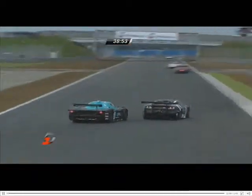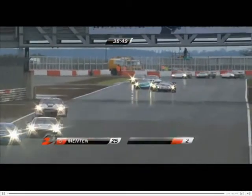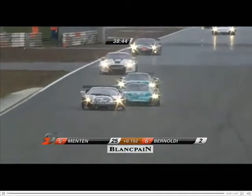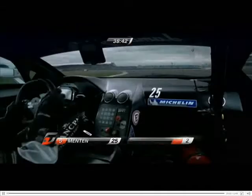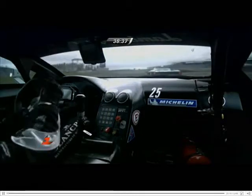As the Maserati tries to get up the inside of the Lamborghini, very close, he's still tucked up behind him. Enrique Benoldi has a good chance here if he's going to swing down the inside. I think he's through on this one, as long as he doesn't run wide. I think he should be okay. Yes, he's cleanly through. Very good job. Yeah, very good job.